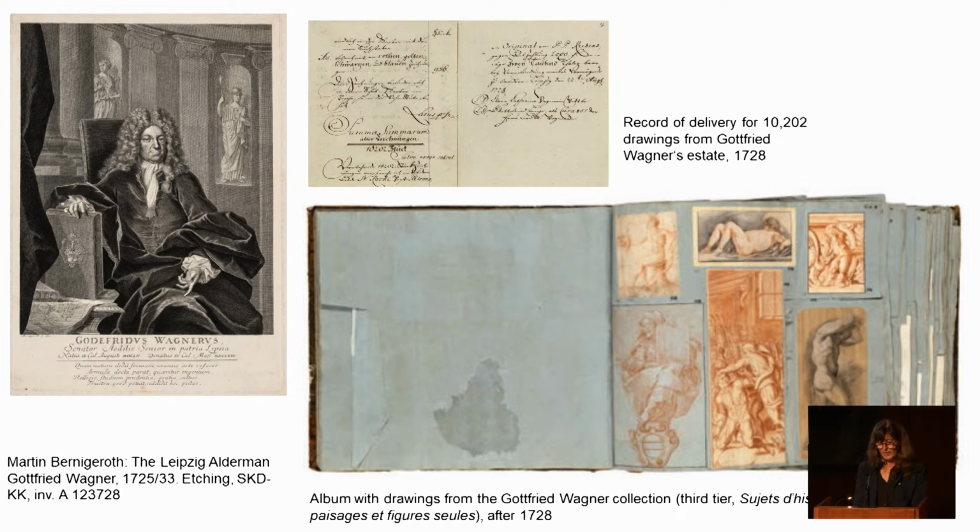Wagner probably acquired the majority of the works at Leipzig fairs, but also during his travels to France, England, and the Netherlands. The Wagner collection encompasses works by German, Dutch, Italian, and French schools of the 16th and especially the 17th century. Over the course of several years, Heucher and the court artist Louis de Sylvestre sorted the holdings thematically and arranged them in 25 volumes, divided into 3 tiers based on artistic quality.